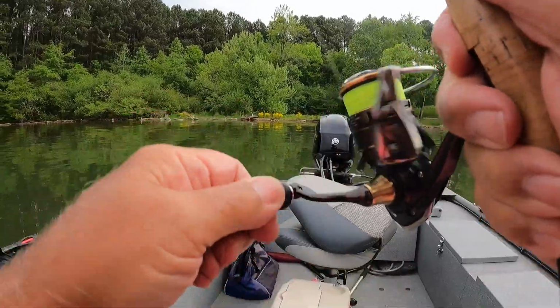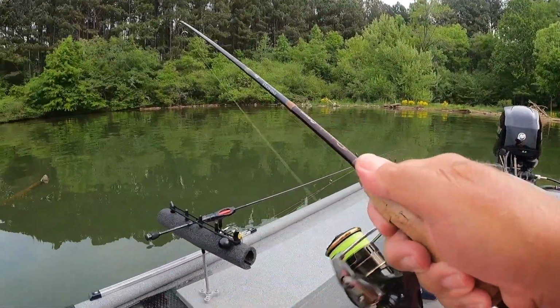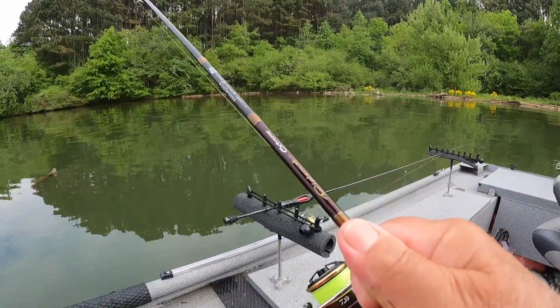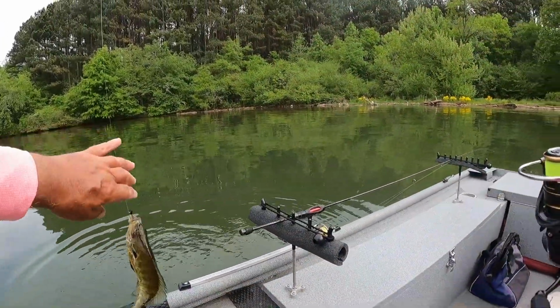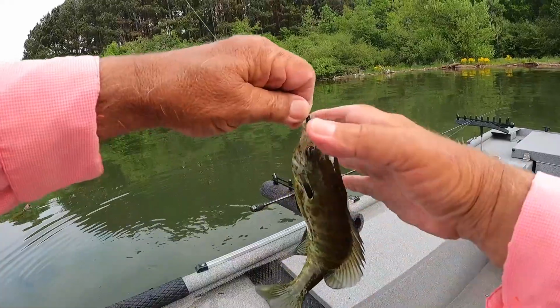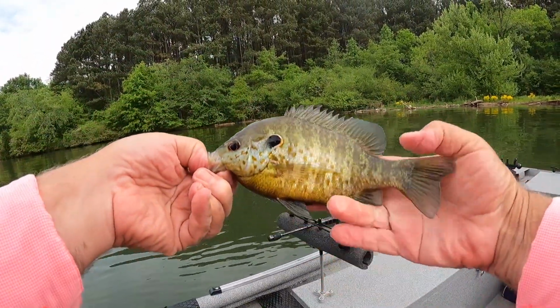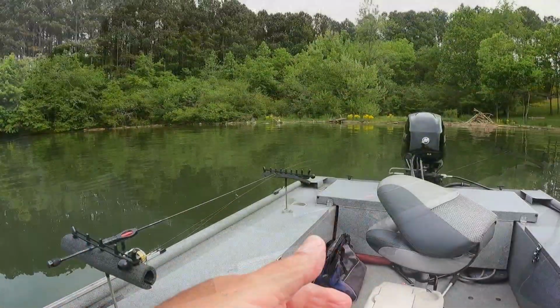Here we go. Yes, sir. All right. Look here. Juvenile shellcracker. I'll take them. Yes, sir. Ultralight angler, that'll give you fun right there. All right. Beautiful fish.